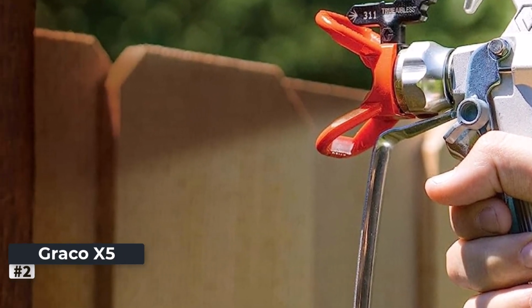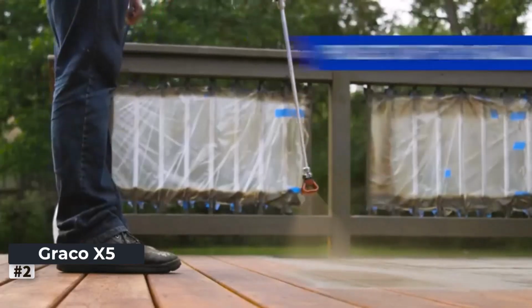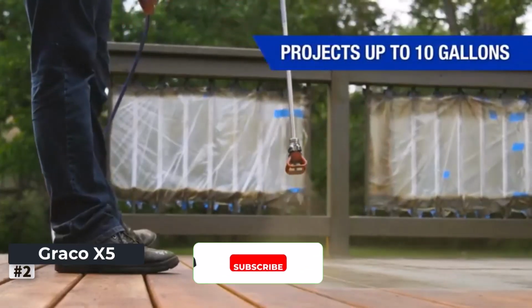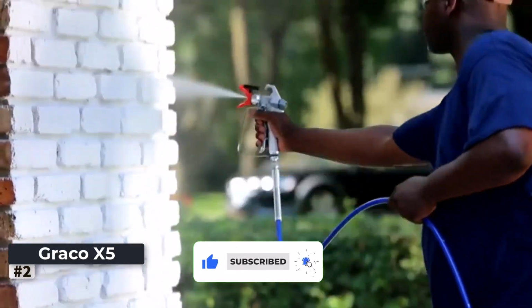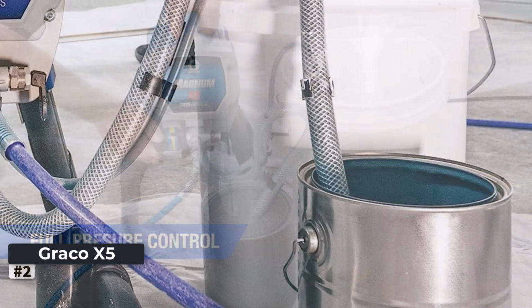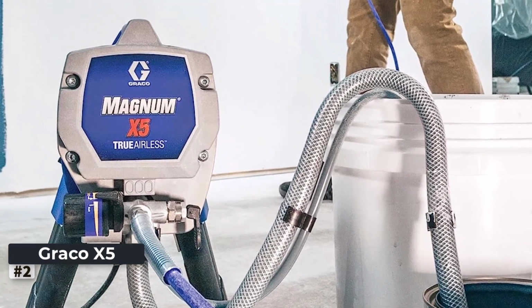painting tasks effortlessly. The Graco Magnum X5 features a stainless steel piston pump that ensures consistent pressure and a smooth spray, reducing the chances of annoying splatters. It comes equipped with a flexible suction tube, enabling you to spray directly from a 1 or 5 gallon paint container, saving you time on frequent refills.